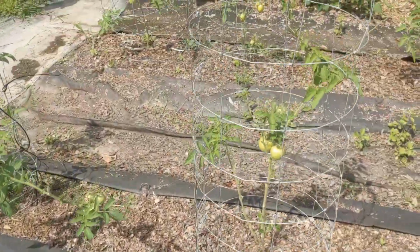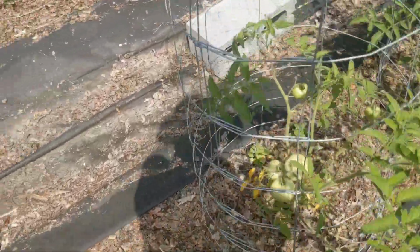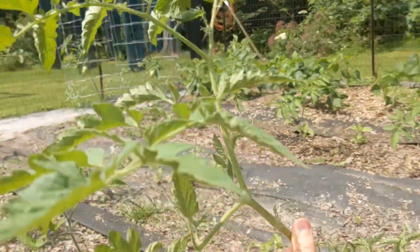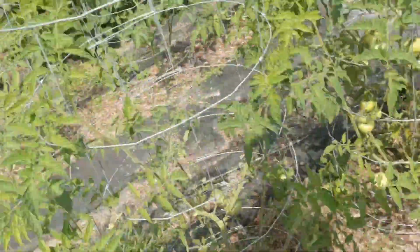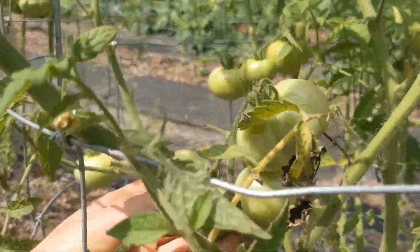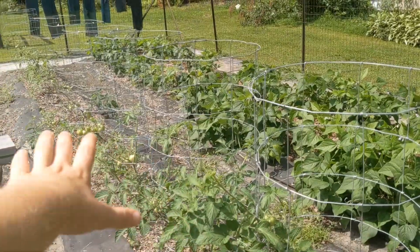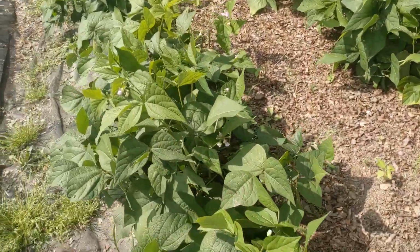Over here, these might be... Oh, these are Roma tomatoes. I gotta stake these up. Roma tomatoes, all the way down there. And these are probably black creme. Yeah, black creme tomatoes. And they're looking, if I can get through the leaves, they're looking pretty good too. This whole row, all Roma tomatoes. And then down here we have our provider bush beans.